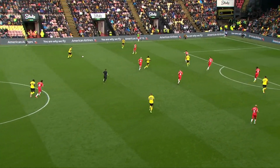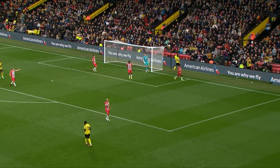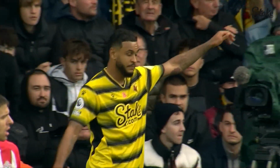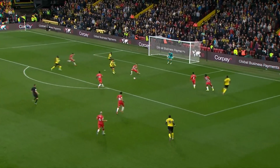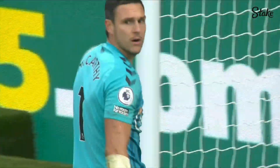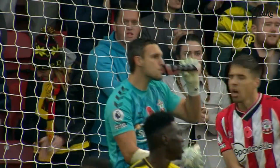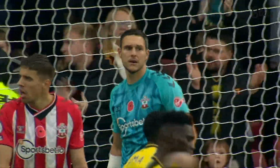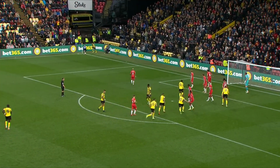Masina with room to move into. Whips in the cross. King is the target. And it wasn't too far away from him. Good burst from Sissoko. Romeu didn't want to commit the foul. King rolls it back. Real chance here! And it's pushed away by McCarthy. It opened up for Fletcher, but he just couldn't find the finish. That was the moment. That's the moment Watford have been working towards in this whole second half.